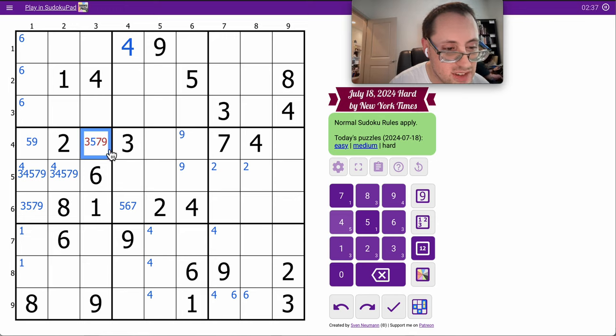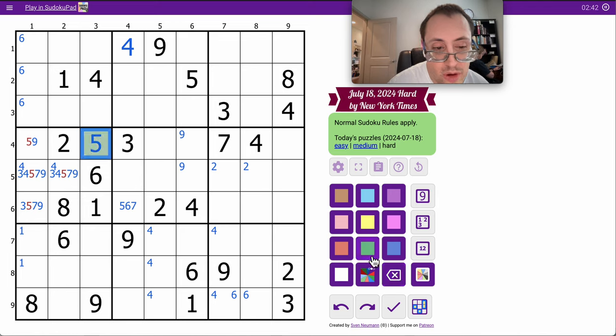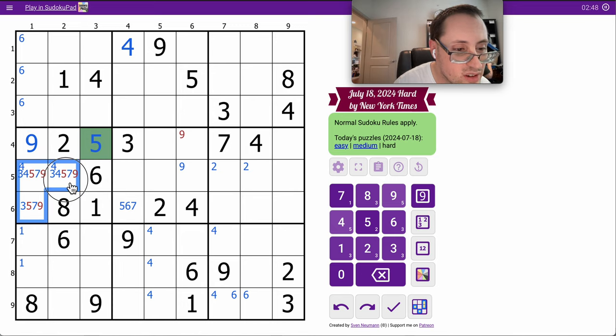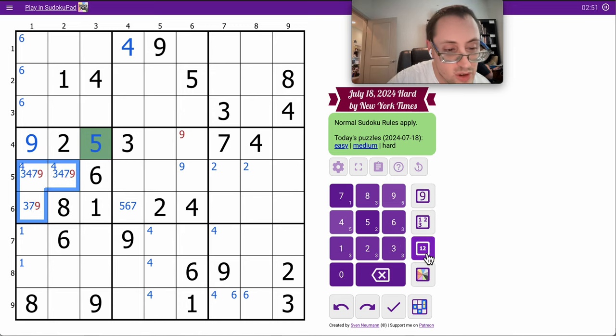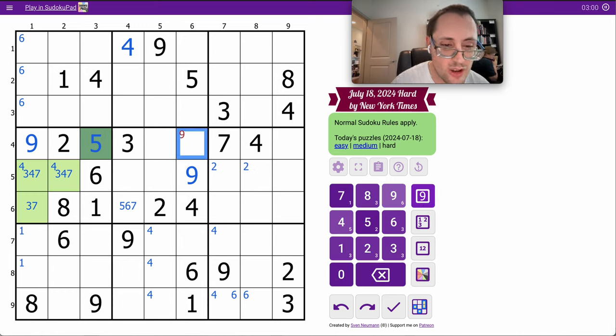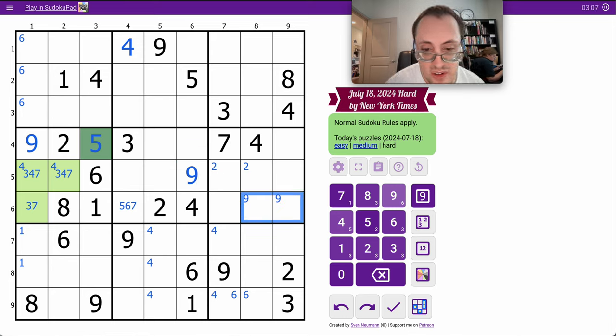Okay, 3, 4, 5, 7, 9, and this sees 3, 4, 7, and 9. That is a hit in 5. After elimination places that as 9. Now none of those are 5, 9. That's why I didn't see it. I've got a triple that doesn't exactly conform to a row or column within a given region, but I can place a 9 in row 6 now.